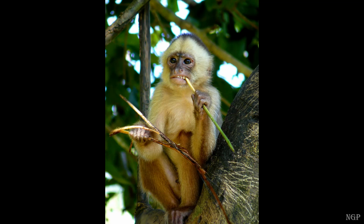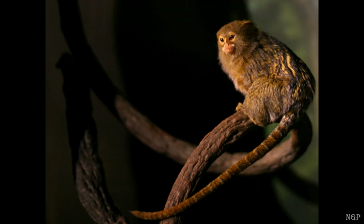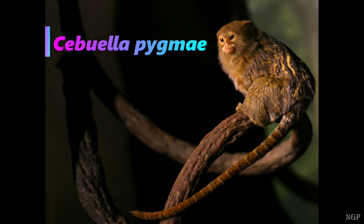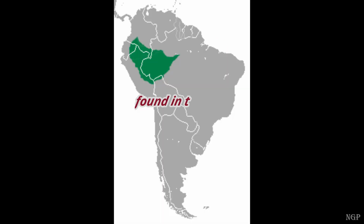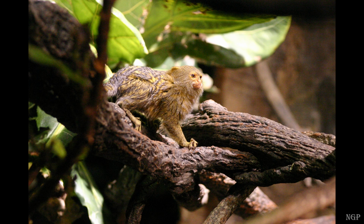You have already heard about monkeys, but today we are going to know about the world's smallest monkey, the Pygmy Marmoset. The scientific name of the monkey is Cebuella pygmaea. It is a small species of New World monkey native to rainforests of the western Amazon basin in South America. It is one of the smallest primates in the world, weighing just over 100 grams or 3.5 ounces.